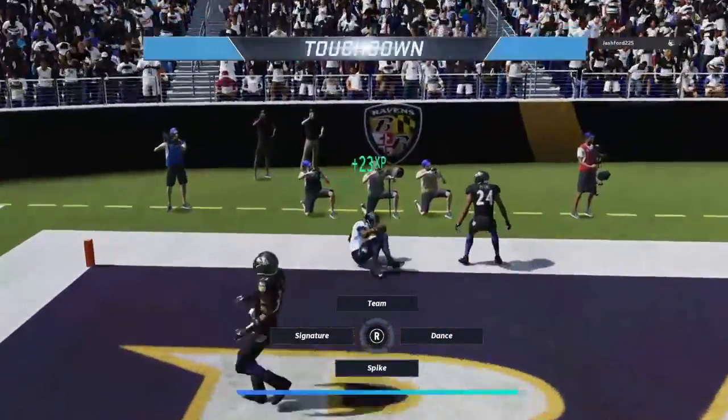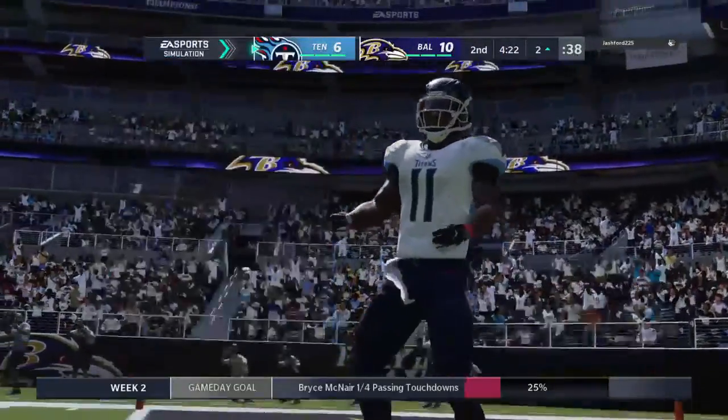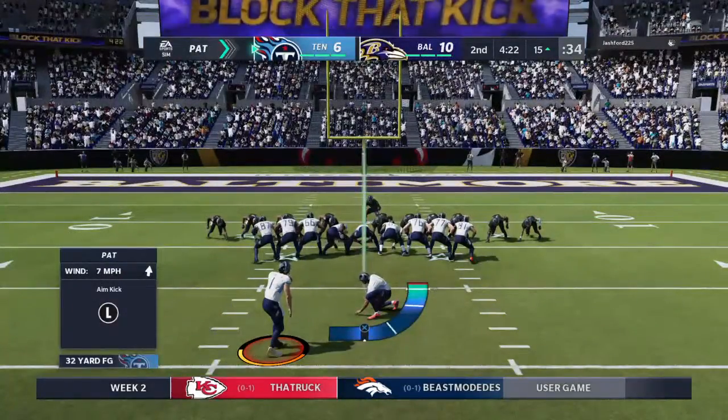That'll be caught by Brown. Touchdown, Tennessee. A.J. Brown, his 1st touchdown here of the new campaign. And the Titans have made this a 1-score game.